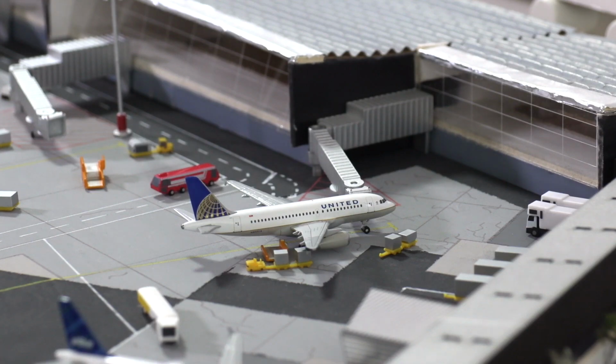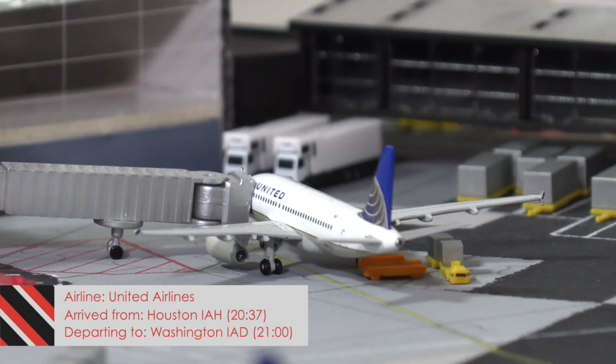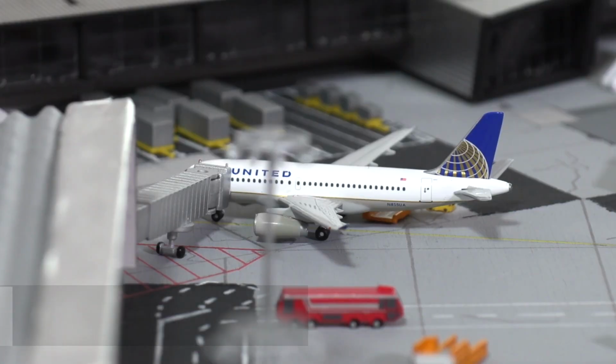And then we have an Airbus A319 of United Airlines that did arrive with a bit of delay here at Philadelphia, and it does look like it will carry over to the next flight, bringing the aircraft to Washington. The aircraft was supposed to leave already 20 minutes ago, so it does look like the aircraft will remain for the next 10, 15, maybe 20 minutes before it will be ready for pushback.